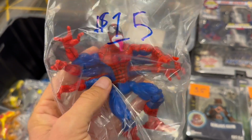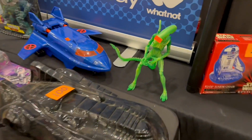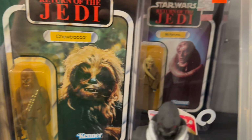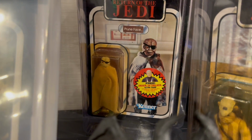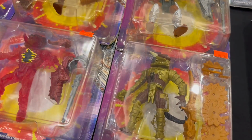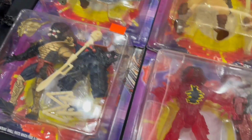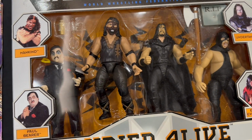That's a cool figure, man. That is a really cool pack.